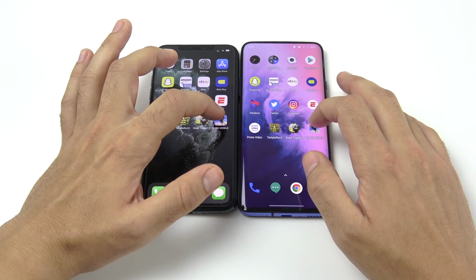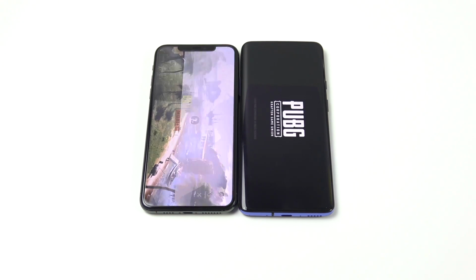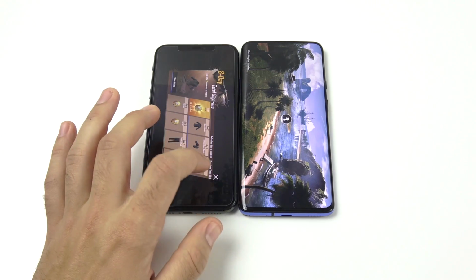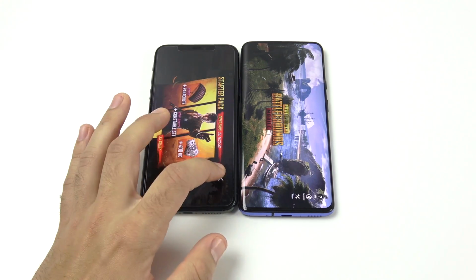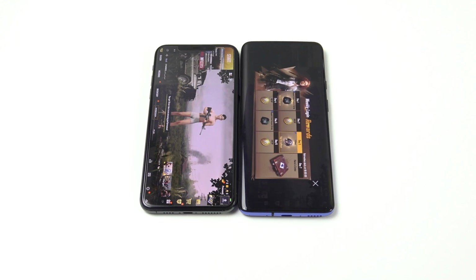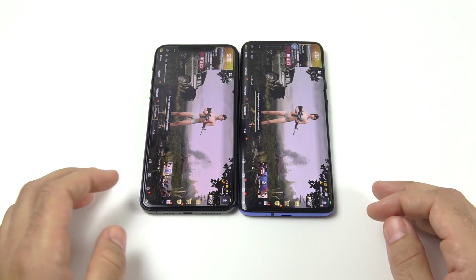Let's go into the next game, 3, 2, 1, and see how long PUBG does take to load up on both phones. So far, I think the OnePlus 7 Pro feels a little bit faster here than the 11 Pro Max on the day-to-day applications. Again, it looks like the games are going to load first here for iPhone, but the OnePlus 7 Pro still feels like a faster phone. The animations are quicker. The apps open just about as fast, and only on the games in some sorts are they a little bit faster for the iPhone.